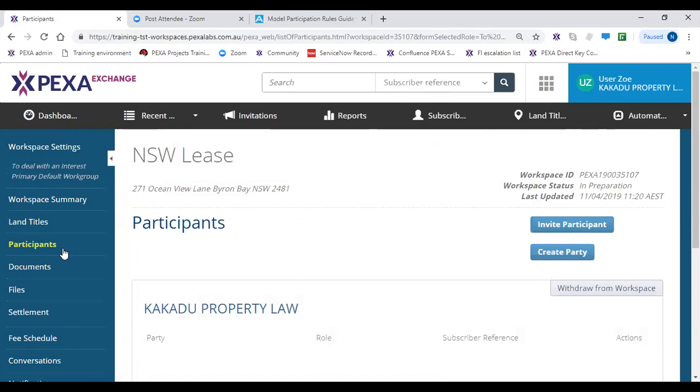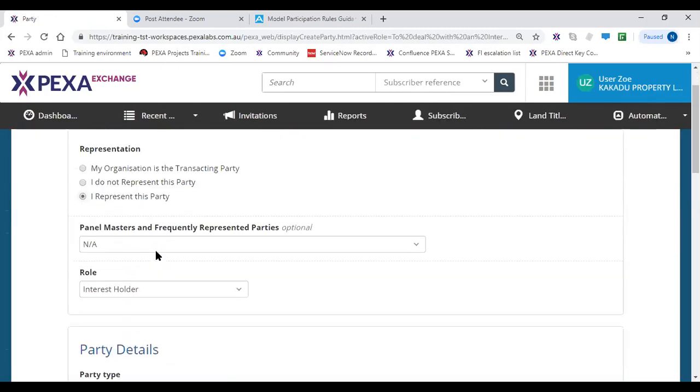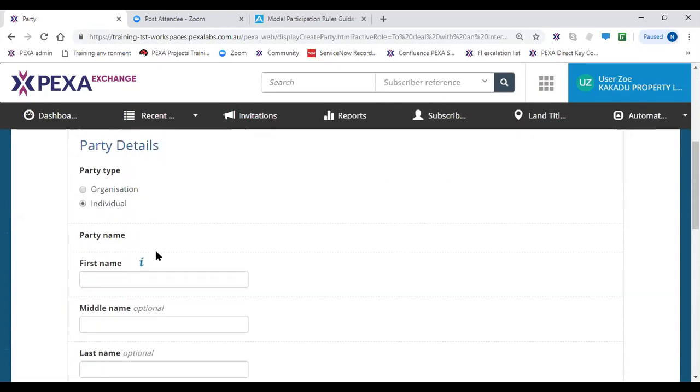Now, because I need to register someone new on the title, I do need to select a blue button, okay, blue for new, so I can represent my lessee party. So I'm going to select Create Party. I represent this party, and I'm going to put in their party details. Now, the party I represent is an organisation.